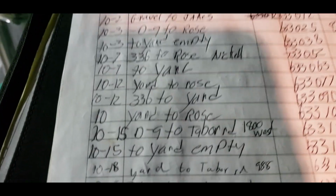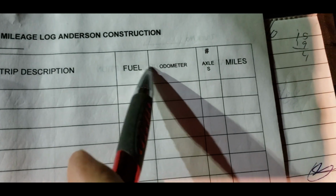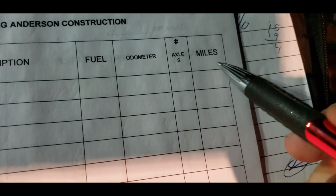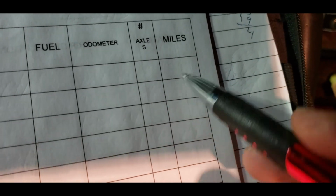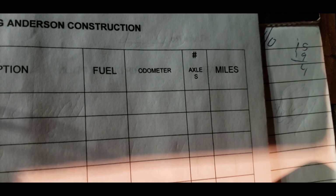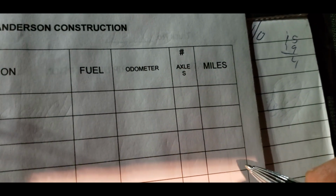So we have to keep a mileage and a fuel log to satisfy the state of Idaho, and our licenses are based on how many miles a year you run. So we put down the trip description, fuel, the odometer, axles. The reason I put axles is because I have 3 different permits from the state, annual overweight permits, and I have to report my overweight mileage. I have to pay a tax on that. And then I write down the miles that I went. That way we can prove how many miles a year we run. I license under actual mileage. They do let some estimate, and I don't know exactly how that works because I use the actual mileage.